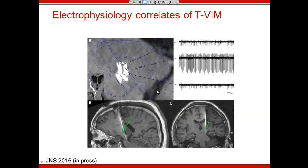So looking more from a mechanistic standpoint, we started looking at the electrophysiological correlates. What do these tracks signify from intraoperative electrophysiology? This is a composite figure. You can see a patient MRI with an atlas overlaid on it, and the tracks are overlaid on it as well.